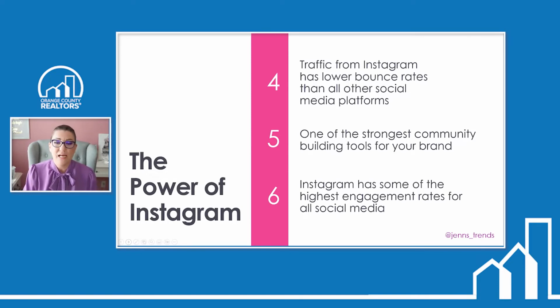Another reason I love it, one of the strongest community building tools for your brand. Now, when it comes to being in the real estate space, the actual window where someone wants to buy and sell a house is pretty small, right? And we're going to talk about this a little bit more, but it's a very small, narrow window. So we want to be building relationships that maybe take 3 years until that person is ready to buy or sell. But as Instagram is built, the way that it drives this community engagement, the way that when you reply to a story, it opens up a direct message, all of these things foster relationships.